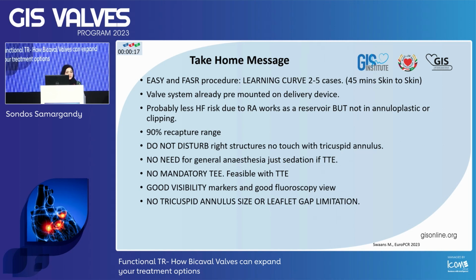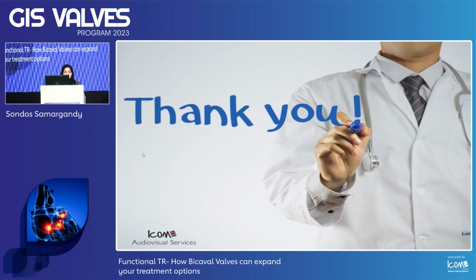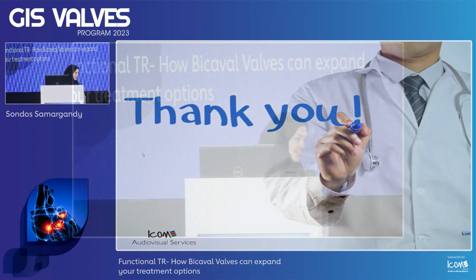It does not need general anesthesia once you get the hang of it, if you can do transthoracic. It has good visibility markers, as you can see in the fluoroscopy. And there is no change in the tricuspid annulus size or leaflet or gap limitation. You can do whatever you want, and as we saw, presented in the 2 papers. And finally, 2 premises have to be taken into consideration.